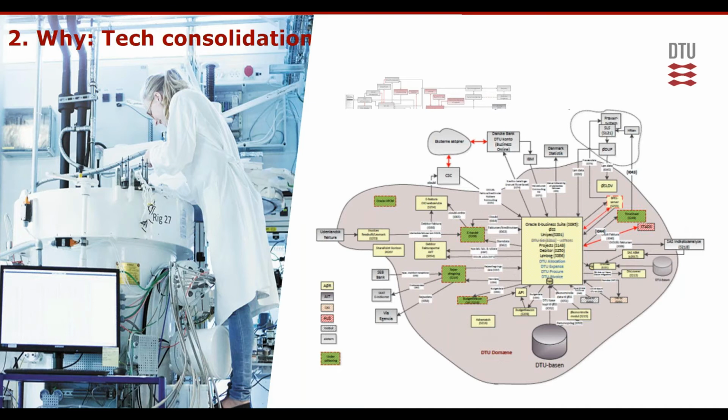So we are working systematically on getting rid of some of the legacy systems, but we cannot get rid of all of them. But the yellow box in the middle are to expand, or have been expanding over some years now. So there's a business perspective and there's a technical perspective in upgrading to cloud, at least from the DTU perspective.